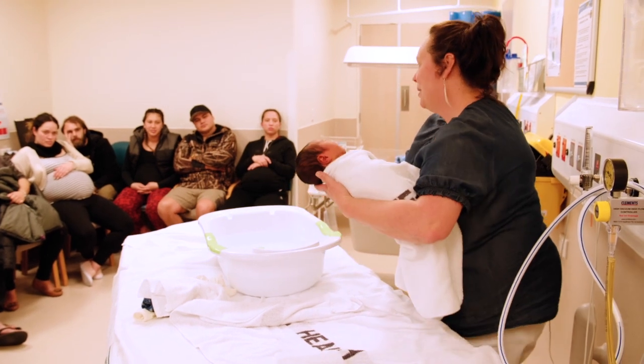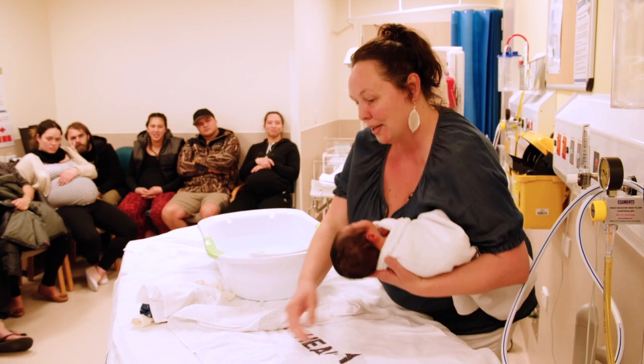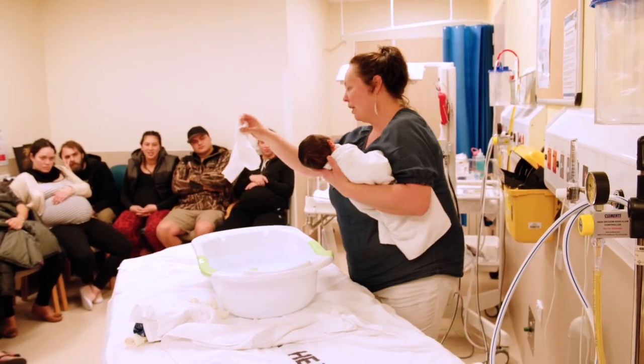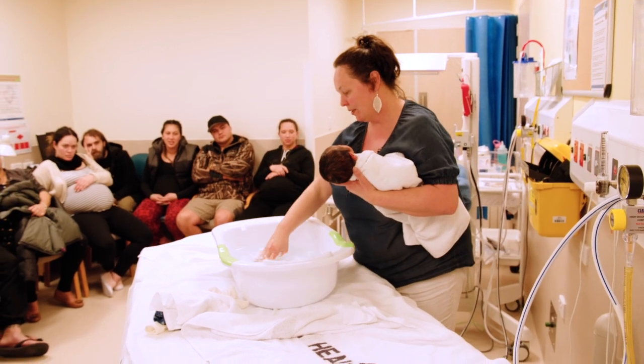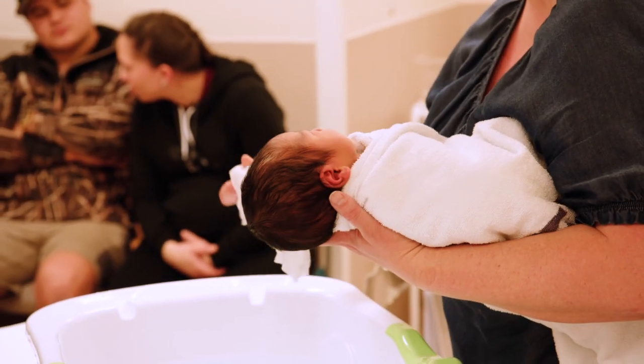For this first little bit, this is why guys are really good at bathing babies, because you get to hold them like a rugby ball underneath your arm. So underneath your arm, fingers supporting their head. Nice clean cloth, we give you these nice soft cloths in here. While the water's clean, you're going to do their face, okay?